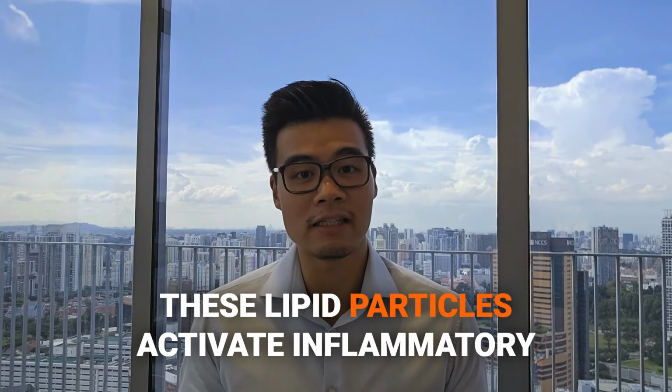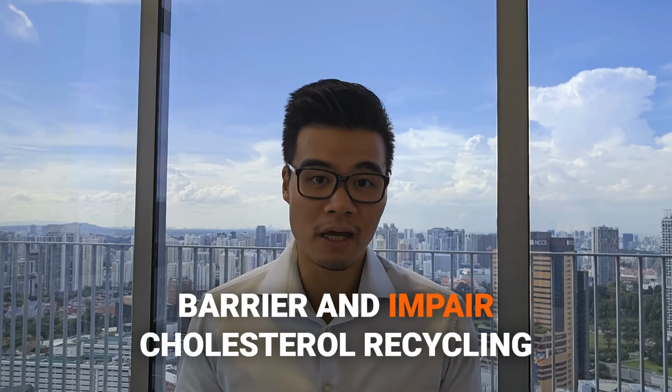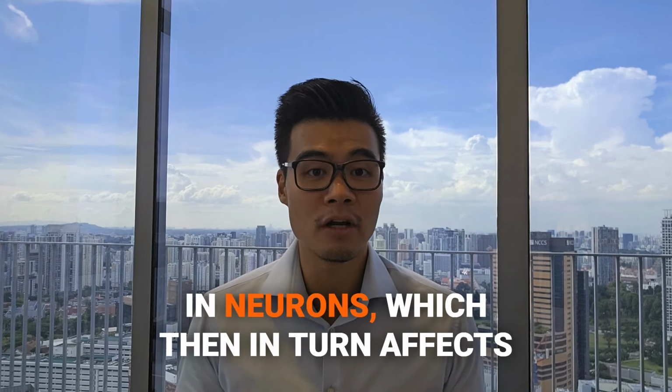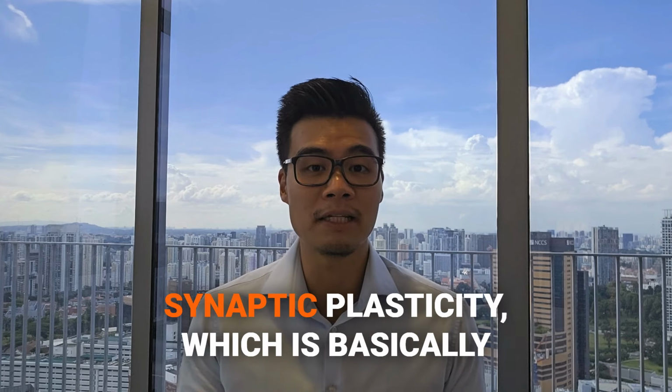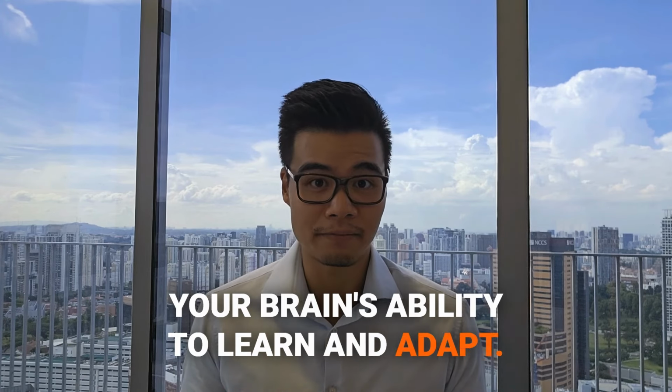These lipid particles activate inflammatory microglia, damage the blood-brain barrier, and impair cholesterol recycling in neurons, which in turn affects synaptic plasticity, which is basically your brain's ability to learn and adapt. It's like trying to remodel your kitchen while the plumbing is leaking and the delivery guy keeps dropping off the wrong parts. But here's a key point.